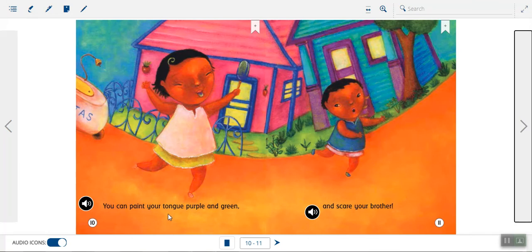You can paint your tongue purple and green and scare your brother. Okay, look at what is the girl doing to her brother here? It looks like she changed her tongue a different color and now has her tongue out and is chasing him.